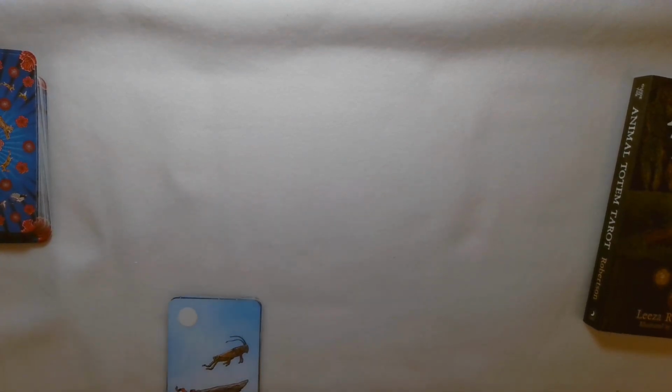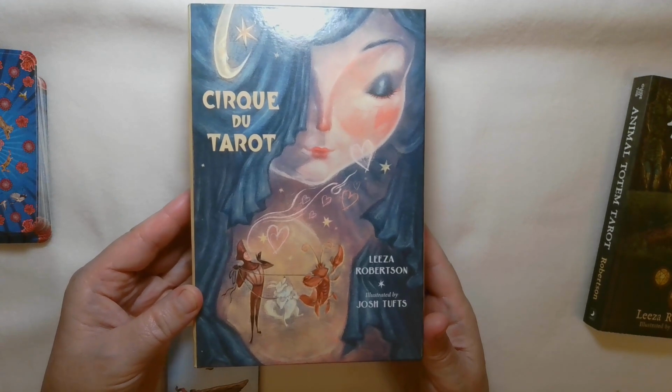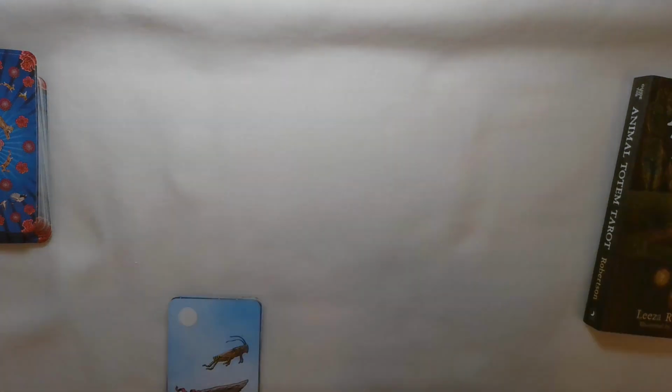And Leeza has a few other decks, and I have one of them, Cirque du Tarot. And then she has two more, which are the Soul Cats Tarot and the Mermaid Tarot. And then Eugene has come out with Tarot Made Easy and Llewellyn's Classic Tarot.